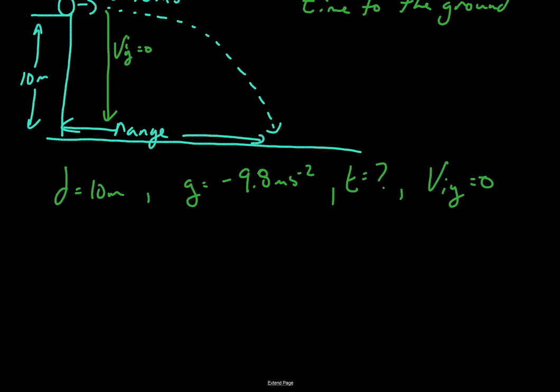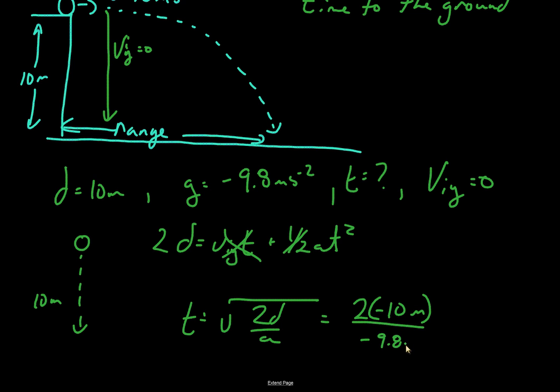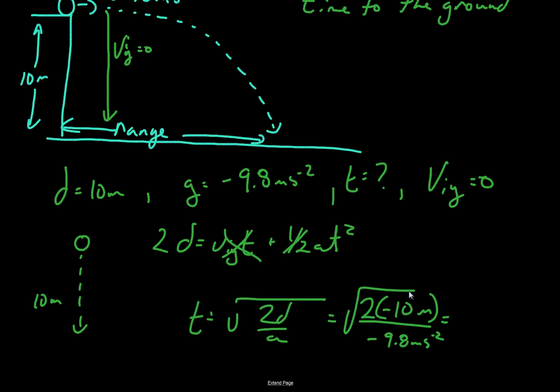So, anyone? We've got to go back to our kinematics formulas and realize, okay, just ignore the x motion now and just talk about the y. This moves the same as anything falling 10 meters, or time-wise, anyway, it falls for the same amount of time as anything falling 10 meters. So we go back to d equals v_iy t plus 1/2 a t squared. We know that v_iy is 0. So we rearrange this to get t equals the root of 2d over a. In this case, 2 times negative 10 meters, since it's going down, divided by negative 9.8 meters per second squared. It should work out to be 1.42 seconds.